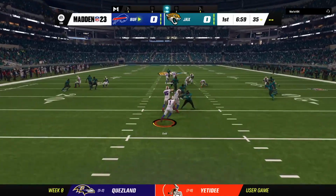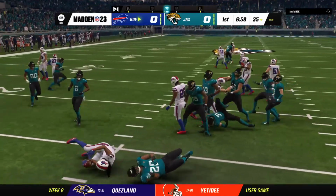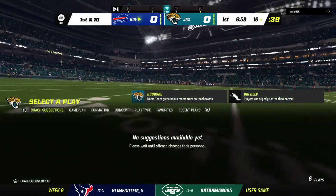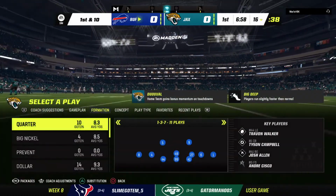And here comes a return from the middle of the end zone. And in hindsight, probably should have taken a knee as he only gets this out to the 16-yard line.